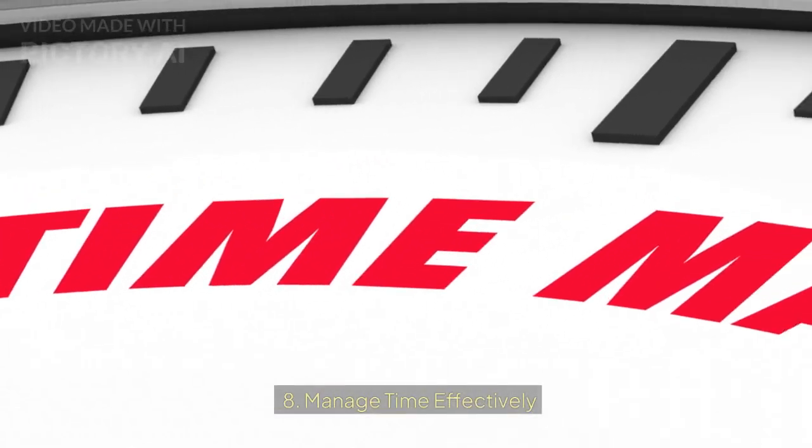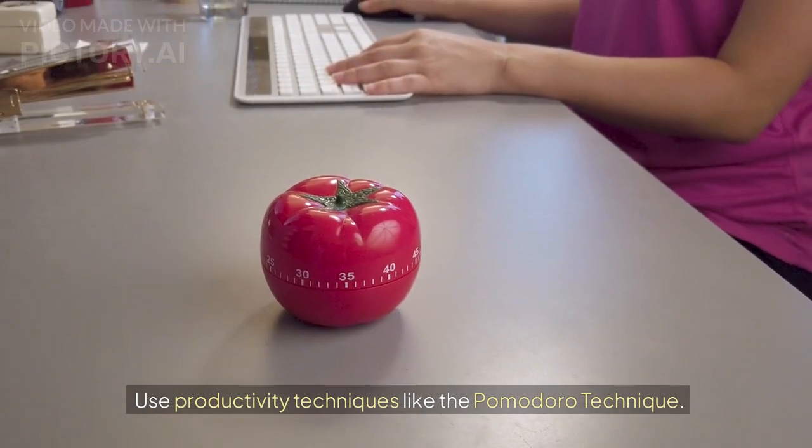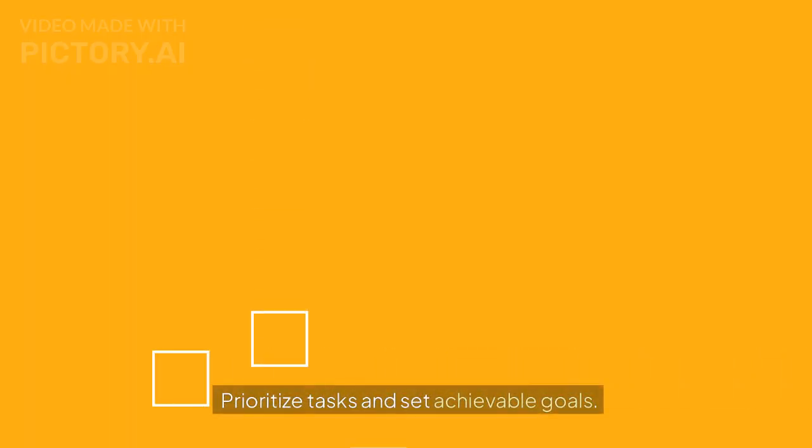8. Manage time effectively. Use productivity techniques like the Pomodoro technique. Prioritize tasks and set achievable goals.